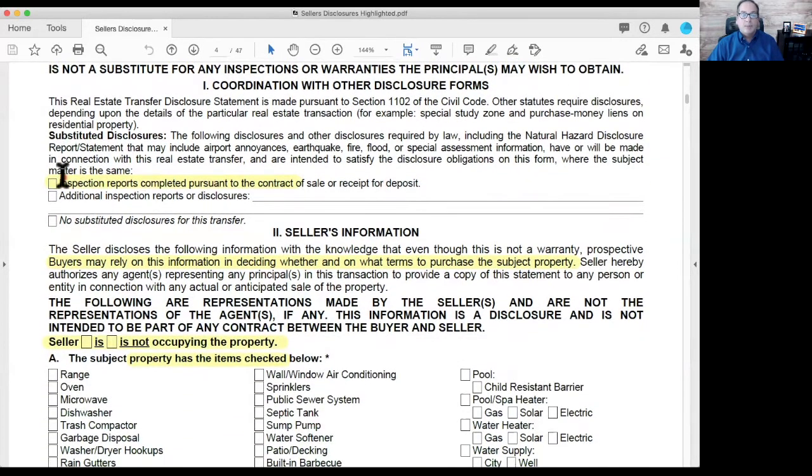And then we're going to, remember I said we have to check one of these boxes. I usually have my clients check this one here: inspection reports completed pursuant to the contract. Because if you sign this one here, additional inspection reports and disclosures, then you're going to lock it in. And what if you get new disclosures? Then we're going to have to change this document. So I usually click the top one.